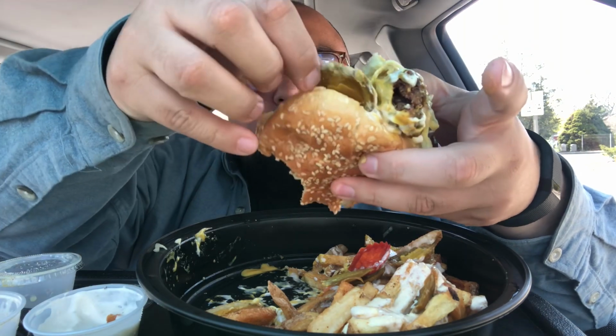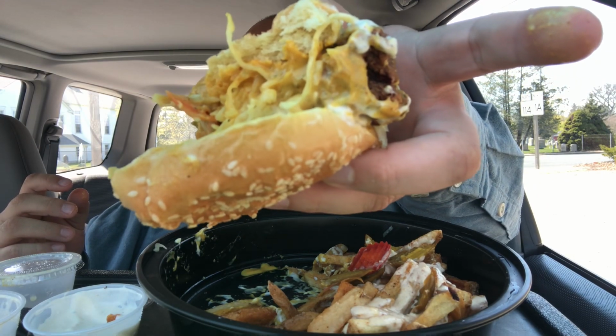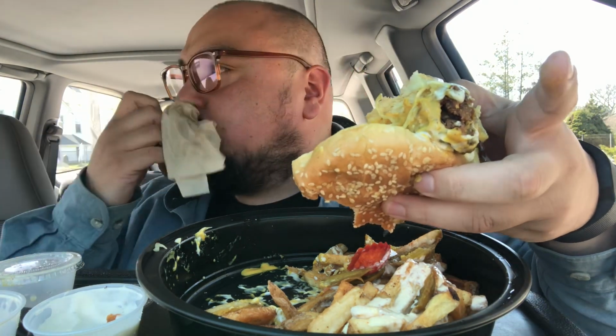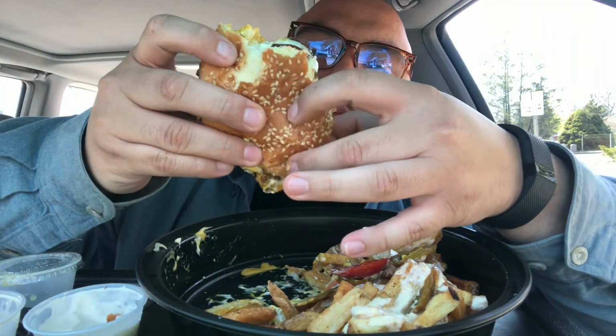Let me move this. I'm gonna just eat it. You guys see that slaw, baby? Spicy jalapeño. Jalapeño. Oh my God, so much going on.